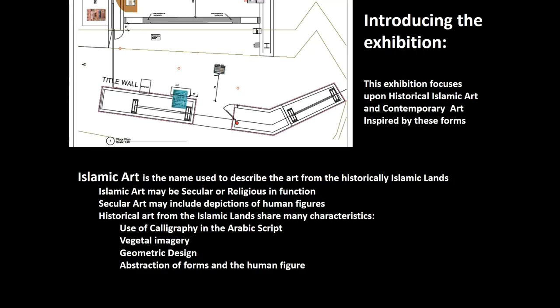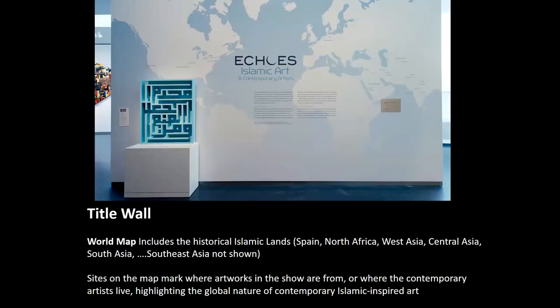We used a title wall text to propose the content of the exhibition, and the title wall had the job to define for us what the terms were. We defined how we were going to use the terms Islamic art and contemporary artists. We wanted on the title wall as well.